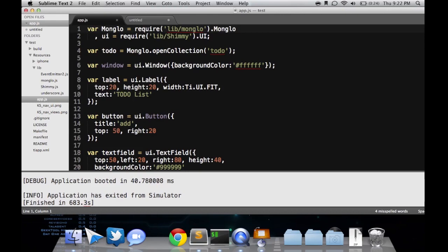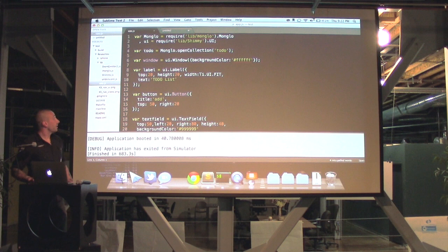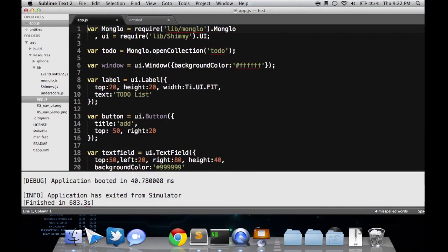So, basic to-do app, everybody does them. I use MongoDB, just for persistence, just to show me using it. I have my basic label right here, just a label on top saying what it is, and a button, which allows me to add. Same thing, UI button, title add.